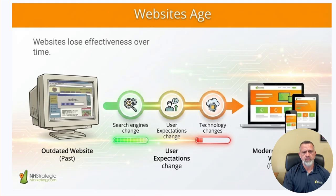So it's a good idea to look at your website at least on an annual or ideally monthly basis, and ask yourself the question, what needs to be updated? Okay, is this a good representation of who we are as a business right now? All right, and if it's not, for whatever reason, you should be thinking about that.